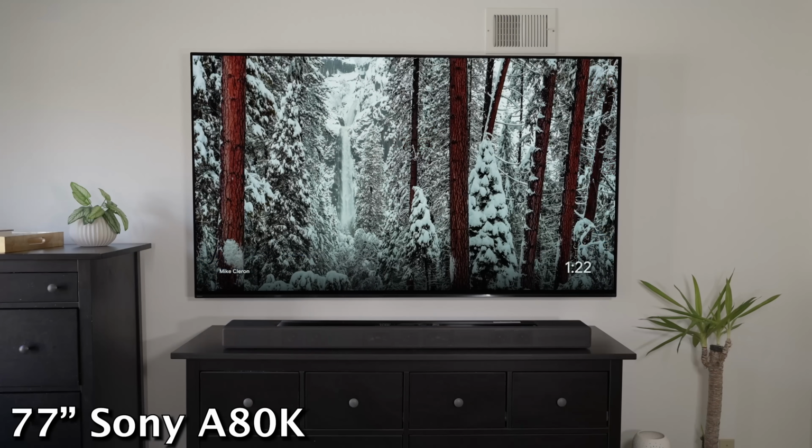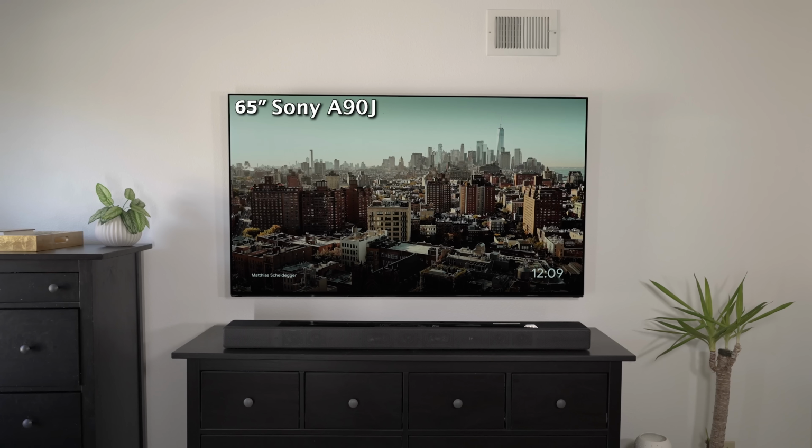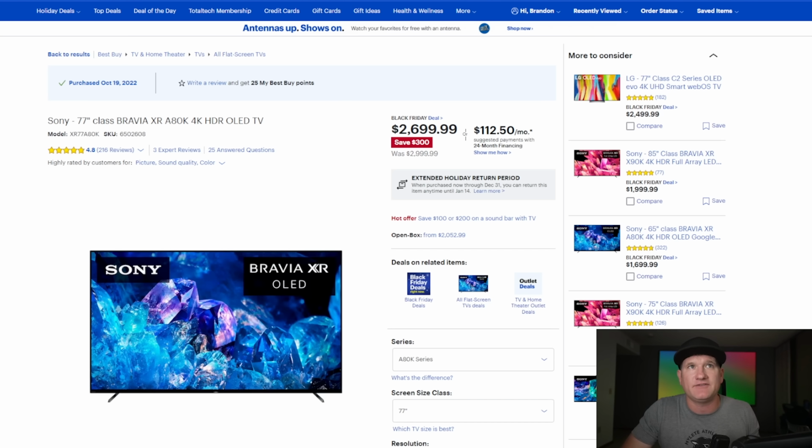I found very little to complain about with regards to this TV versus my A90J. I just uploaded a video on that, so if you want to check it out, I show you how a 77-inch looks so much bigger and better than a 65-inch, even if the 65-inch is a little bit better. But I like this Sony 77-inch A80K because of its size and the price.